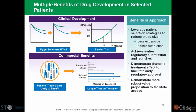From a commercial perspective, certainly something we all endeavored to do is to select out those individuals most likely to respond, and instead of seeing the kind of variability in length of treatment that we see, in these selected patients, we'll have them on treatment for a longer period of time because they'll be responding. So it ends up having a development path that's less expensive and faster to completion. We achieve earlier regulatory submission and launches. We demonstrate dramatic treatment effects that facilitate early regulatory approval and demonstrate the robust value proposition to facilitate access.